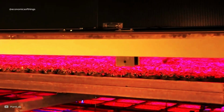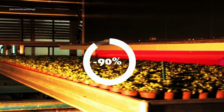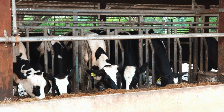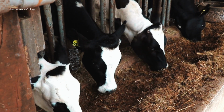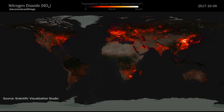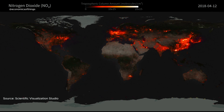For example, Plant Lab states that its farms use 95% less water and 90% less energy than traditional farms. Despite being a major exporter of dairy and meat products, the Netherlands faces criticism for its production methods and environmental impacts. In 2022, the country emitted 118 megatons of nitrogen oxides, representing an 8% reduction from 2019.